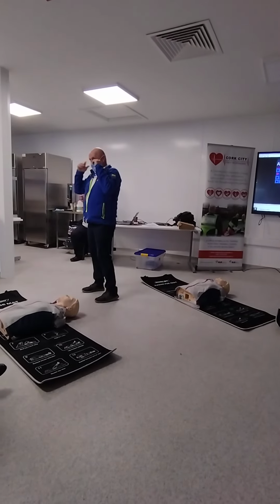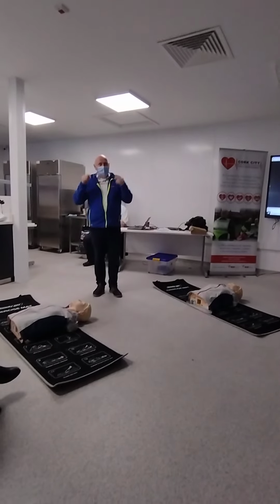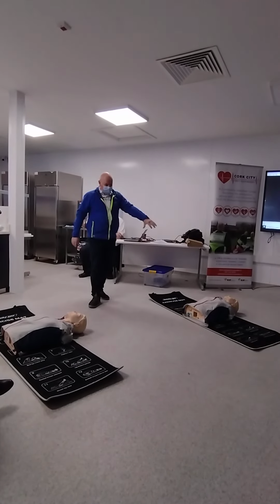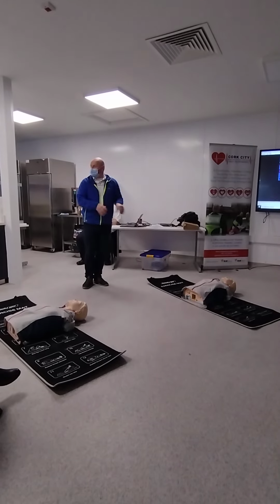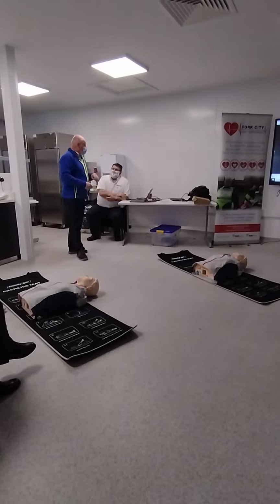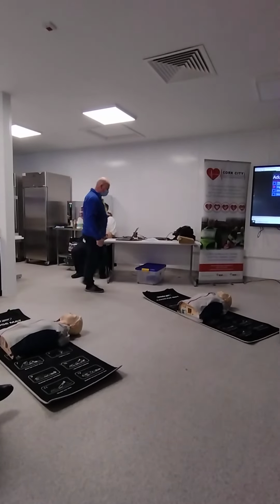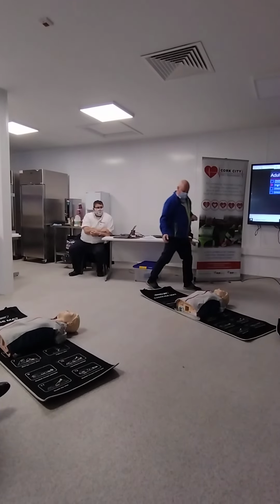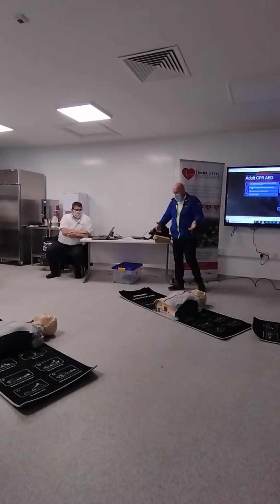So just as you walk in, your brain needs to be active and looking around. Why is this person lying on the ground? Is there another reason why they're lying there? Your own safety is paramount. We might just do a quick bit of responsiveness, so if we come across somebody who has collapsed, we'll approach the casualty.